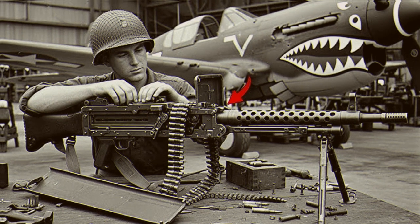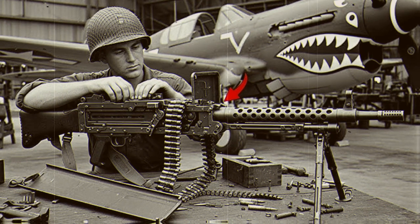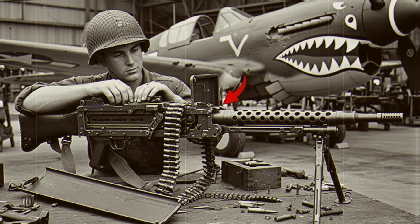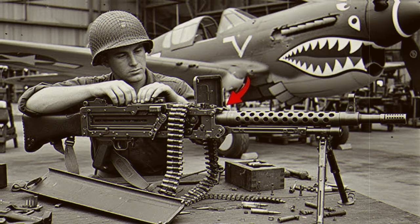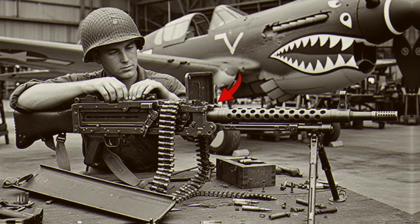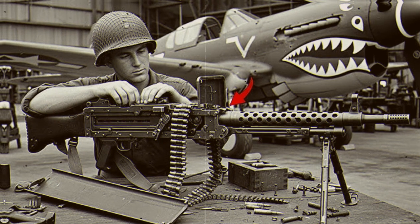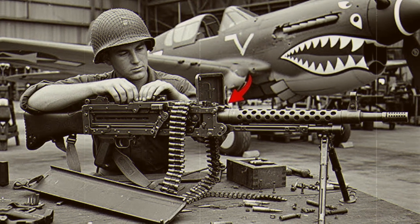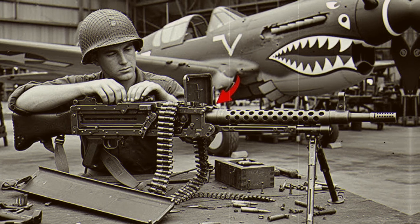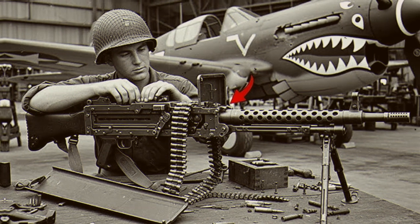The trigger mechanism looked improvised because it was, but function mattered more than form, and when Gravich test fired the weapon, the results exceeded even his optimistic expectations. The cyclic rate remained close to the original aircraft specification, somewhere between 1,200 and 1,500 rounds per minute. In practical terms, this meant the Stinger could deliver 3 times the volume of fire as the M1919A6.